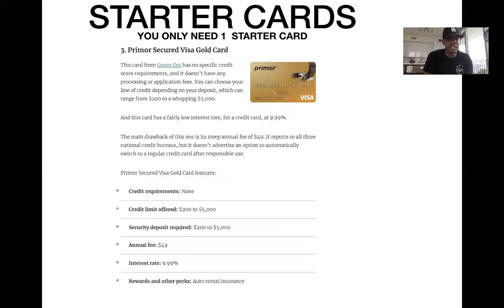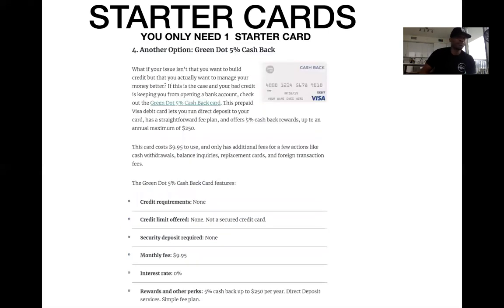The third one is the Primor Secure Card. You also can start with a minimum deposit of $200. That one has an annual fee of $49, and that's through Green Dot, through greendot.com. So that's a secure card. Then we have another one, the Green Dot 5% cash back card, which is another secure card, but that has a monthly fee of $9.95.